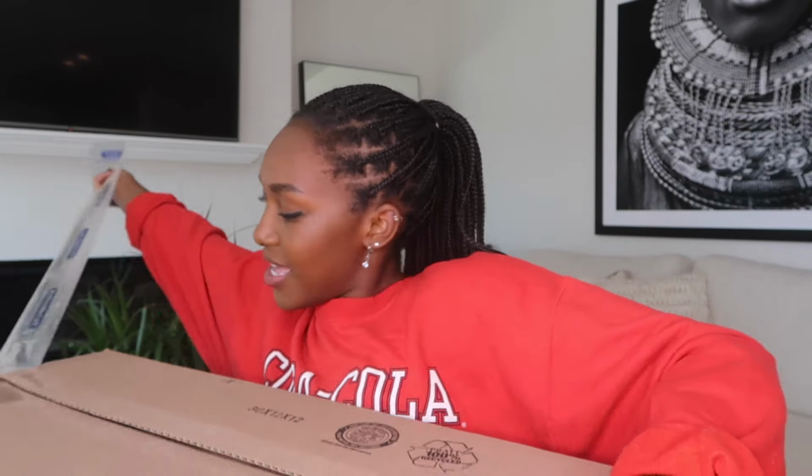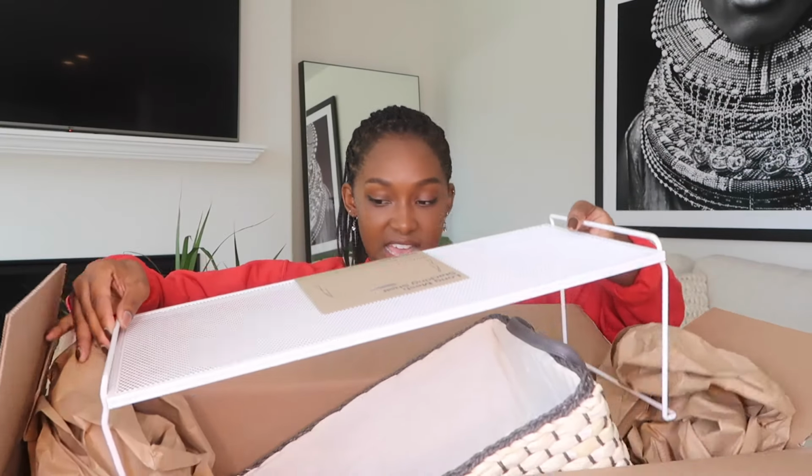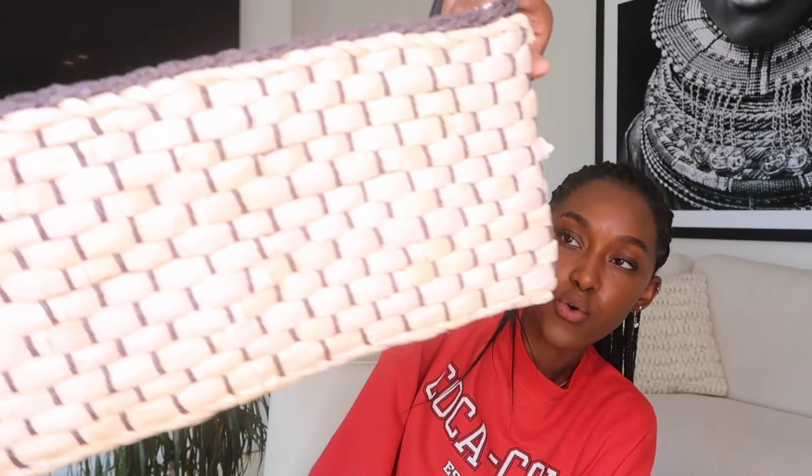Third box, 3. I like your tape. See what's going on in here. Oh my gosh, I'm so excited. So this is a long mesh stacking shelf. This will go in my cupboards in my kitchen to hold plates on top and then plates underneath in one cupboard. This is what I thought would be a cute place to just hold blankets and or towels, rags.